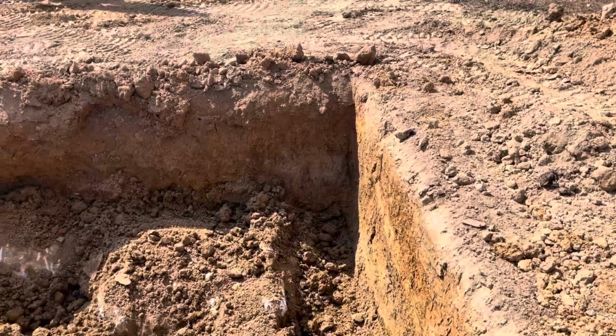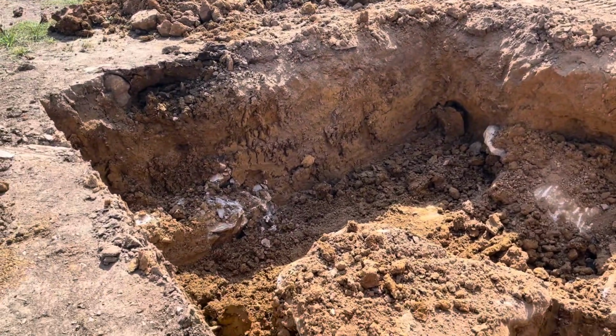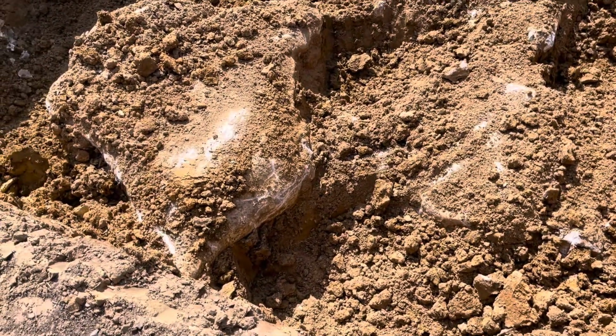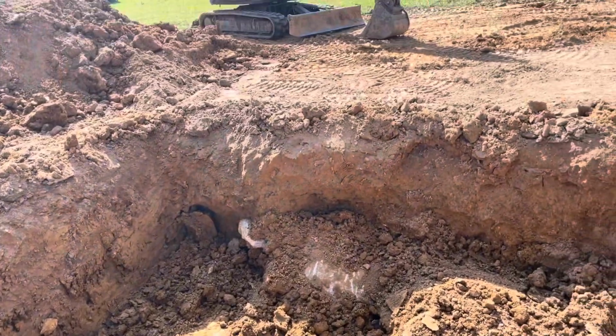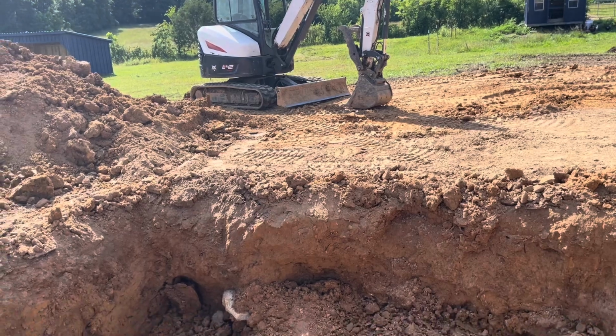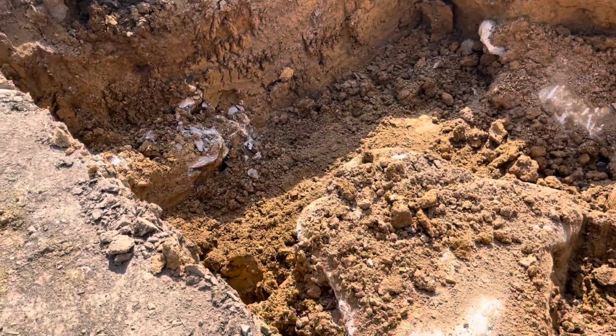So Chris and Straley were working on digging for the septic tanks. We have to have 2 tanks next to each other, and they hit a whole bunch of rock, so we're going to be delayed a bit. Chris has to get some kind of, I don't know if it's called a hammer, some kind of hydraulic thing that breaks up the rock.